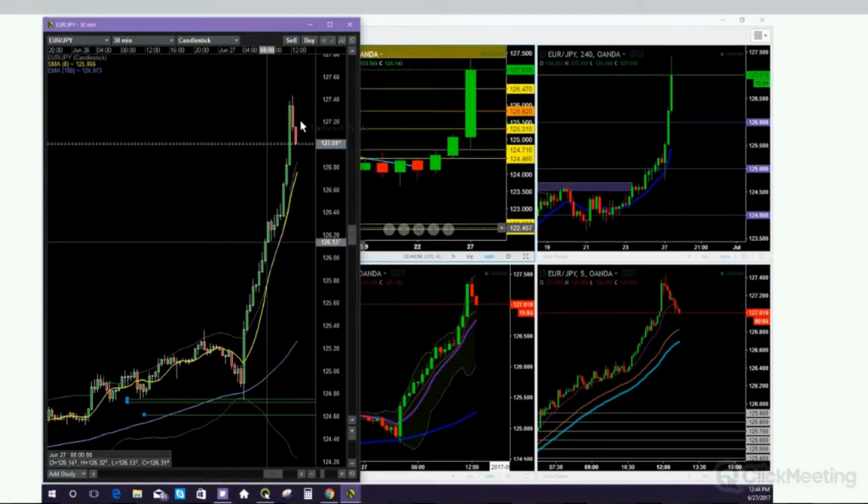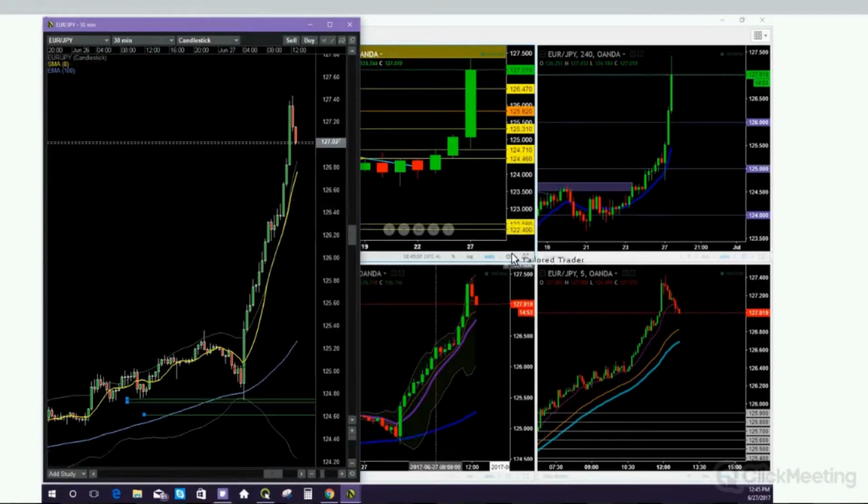I could have easily bought into this along with the Euro USD, but I just didn't. I was in the USD JPY, and again, kind of emotional not getting into this order, but again, the market just took off on me.